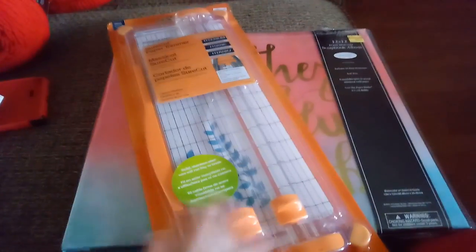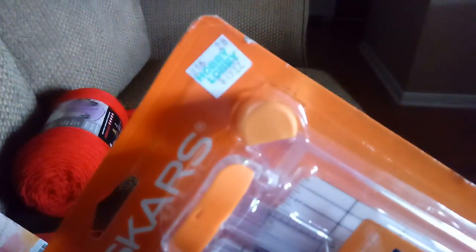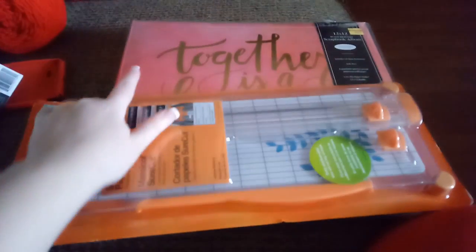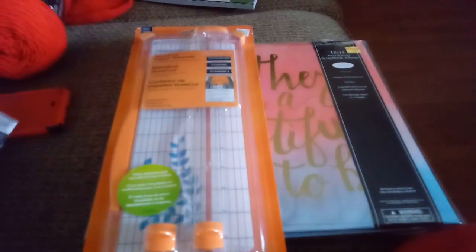And then the last thing I got was this. This wasn't on sale, but I did use the 40% off coupon. So it was $19.99, but I got it for, I think, $11.99 is what it came up to. And it's just a paper trimmer. I just needed one of these for my scrapbook pages to trim, like, mats for photos and such. But yeah, that's just my little craft haul.